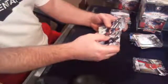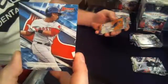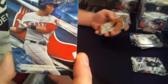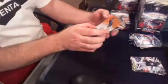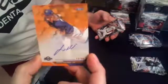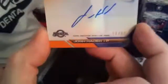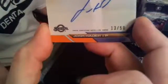Mato refractor, Ian Anderson, Alex Bregman. We have our first numbered Rafael Devers, numbered out of 250 for the Boston Red Sox. Numbered out of 250, Rafael Devers. And we have an orange auto, numbered out of 50 for the Milwaukee Brewers. Josh Hader, numbered out of 50, 13 of 50.